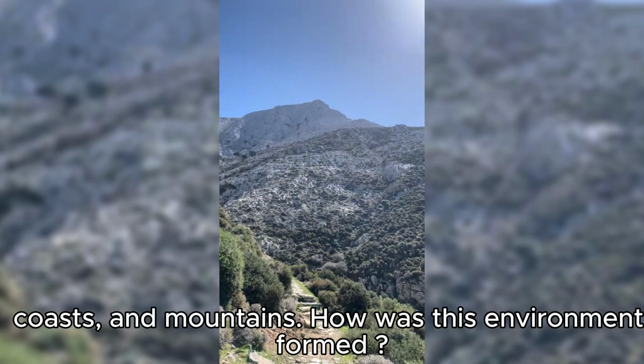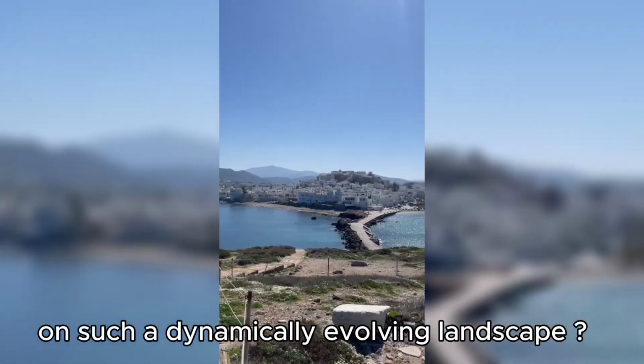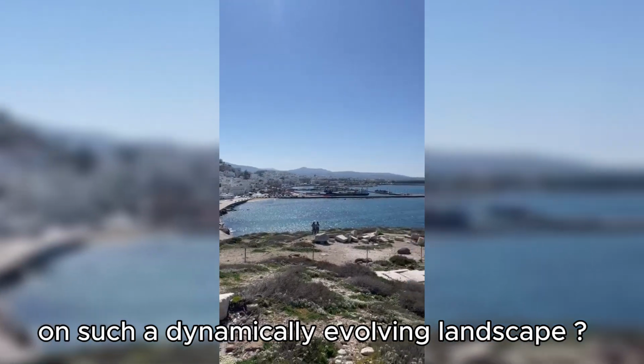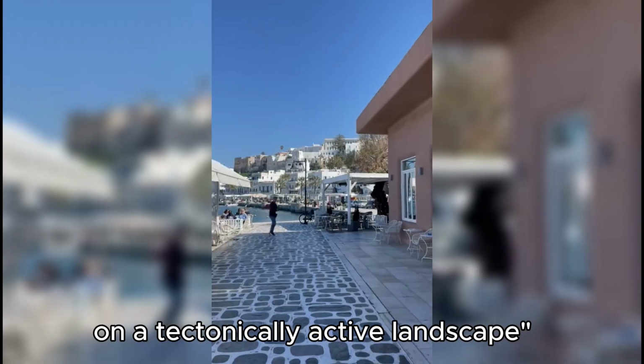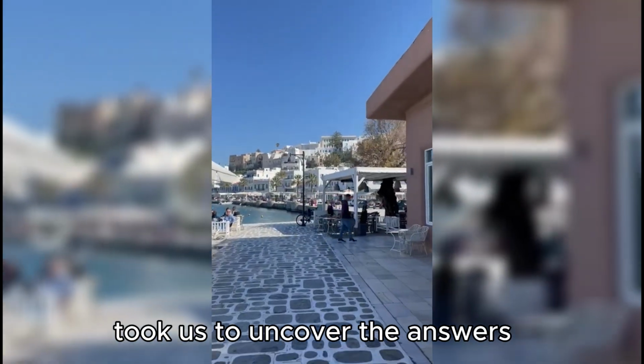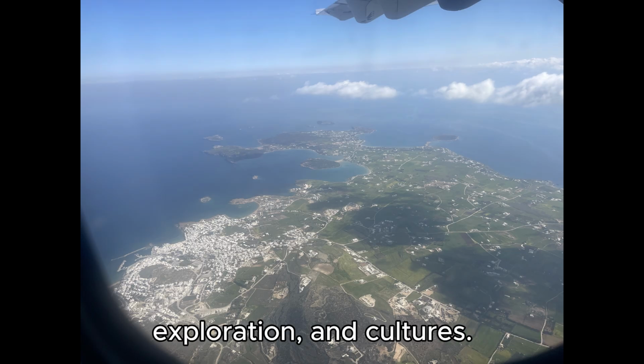How was this environment formed? How does climate change leave its imprint on such a dynamically evolving landscape? The course Climate Change Imprint on a Tectonically Active Landscape took us to uncover the answer through an experience that combined science, exploration and cultures.